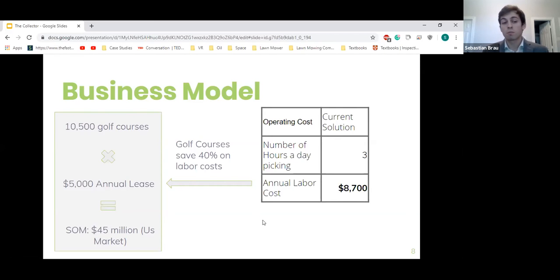And I get this number by saying that golf courses will pay $5,000 annually to lease this vehicle. I get this number by taking the current solution and the amount of hours that an employee will pick for golf balls and multiplying that by his wages for every single day that he works. And this works out to about $8,700 annually. And I believe that golf courses are willing to pay the $5,000 due to the fact that I provide a 40% cost savings on labor.